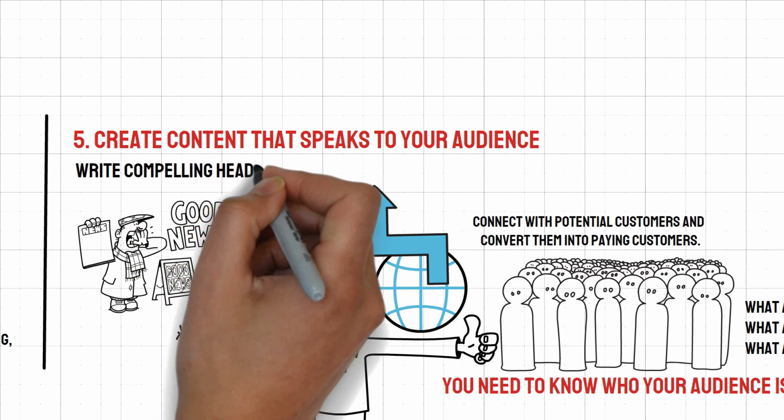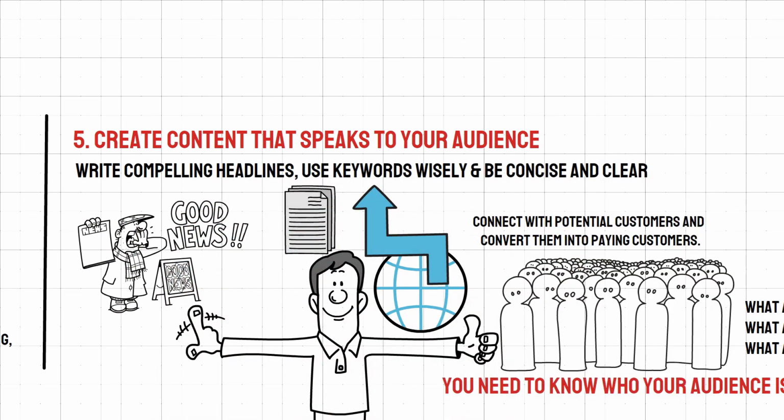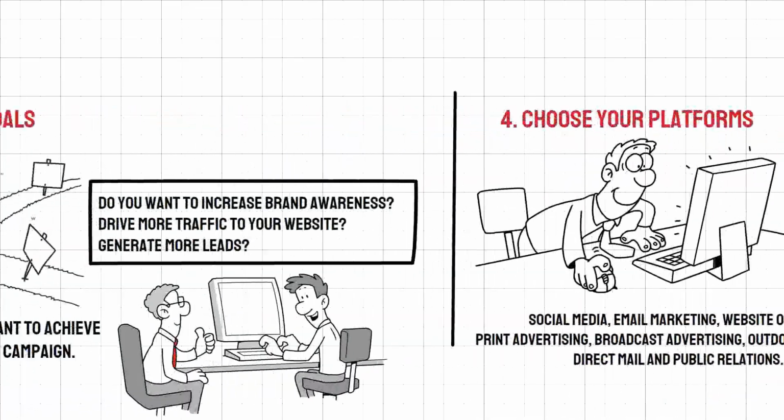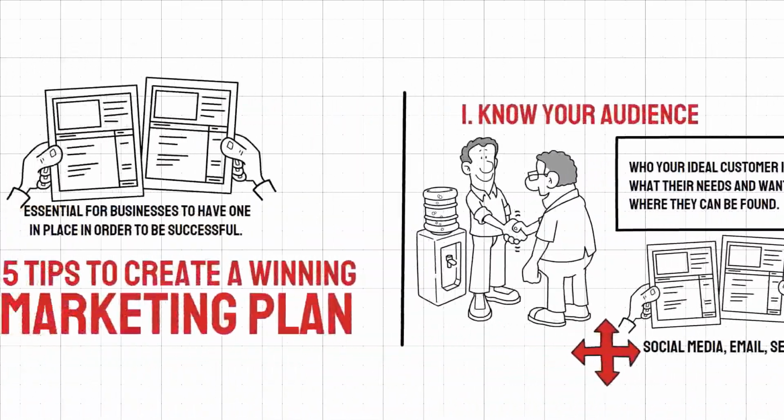Write compelling headlines, use keywords wisely, and be concise and clear. By following these 5 tips, you can create a winning marketing plan that will help your business reach its goals.